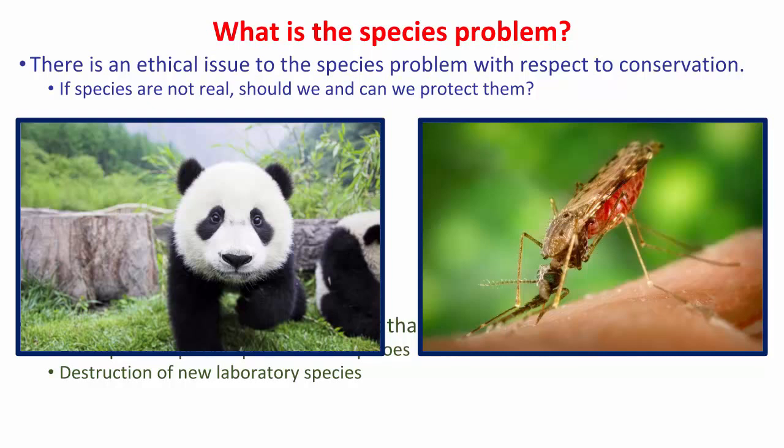But most species cannot obtain a blood meal from humans, so they ignore you. So if we wipe out mosquitoes, that's a huge problem because there are so many species and they're really important for the food web. But again, we need to have a discussion of species problems.